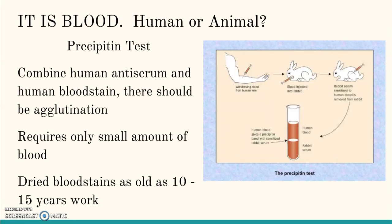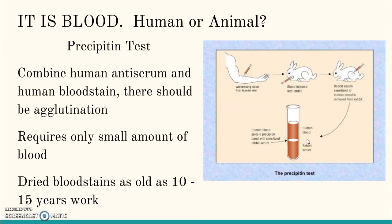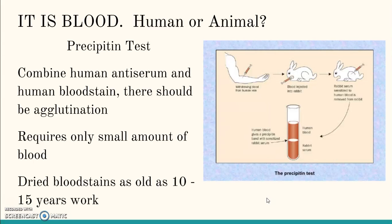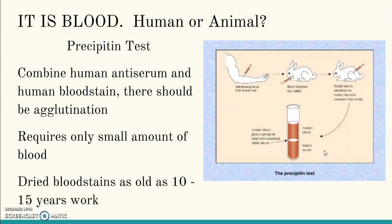What happens is they draw blood from a human vein and inject it into a rabbit, and the rabbit sensitizes to the blood and ends up forming a precipitin that says, hey, this is not animal blood, it is human blood. It requires only a small amount of blood, and it can work on dried blood stains as old as 10 to 15 years, which is awesome. So basically we're creating a precipitin that says this is not animal blood, it is human blood.